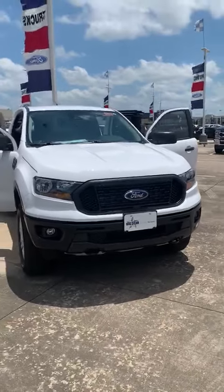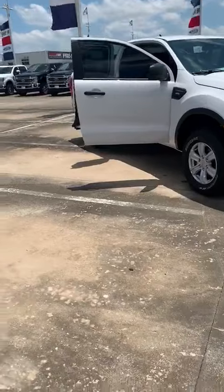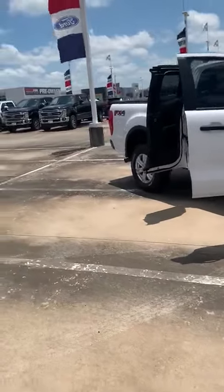Just want to send you a quick video. This Ford Ranger that we have here. So this is the STX version of the Ford Ranger.